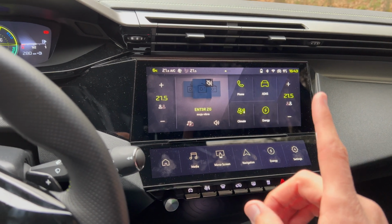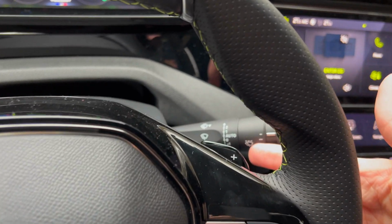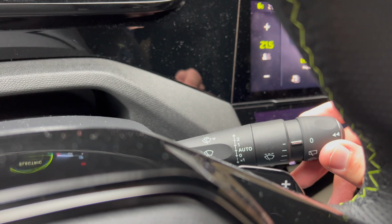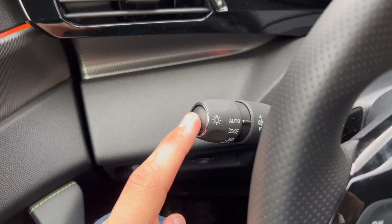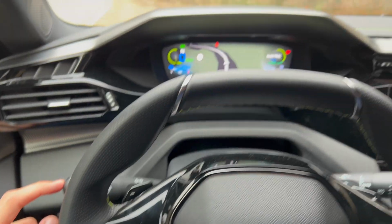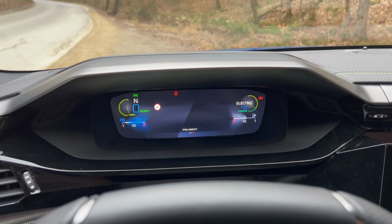Okay, before we get here, I almost forgot. So these are your wiper controls. This is for the rear one. You push it up, and there's lights. So you should leave your lights on automatic. There's a button here that changes the visualization. There you go. You can see the navigation.